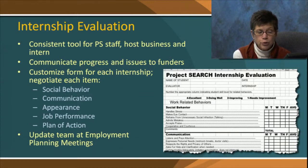So that doesn't mean that you need to keep the items in these areas. You can customize the items in each of these areas, because we know from talking to HR folks and from talking to managers that these are the areas that most jobs have tasks within them: social, communication, appearance, and job performance, or job skills. You can use these evaluations to update your teams at your employment planning meetings, to update funders, to update parents, to update families and other team members. So the key is finding some kind of an evaluation tool that works for everyone.